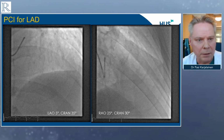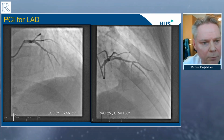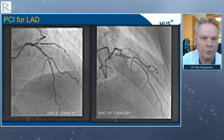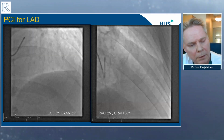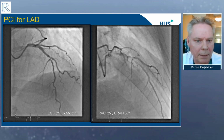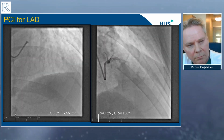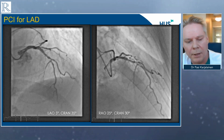And here we can see the left. So the circumflex was normal, but here we can see that in the LAD diagonal bifurcation, there is a stenosis. The diagonal branch looks quite nice, but there is maybe a Medina 110 lesion in the bifurcation.